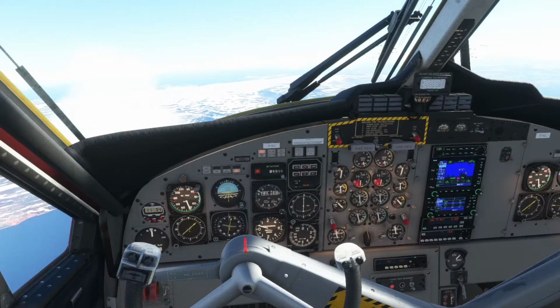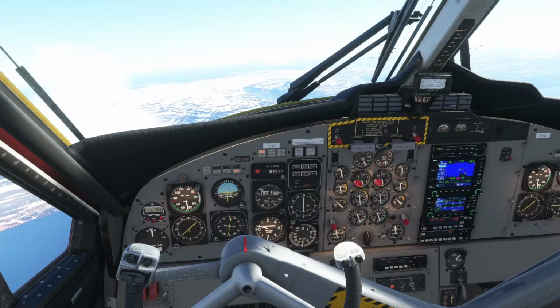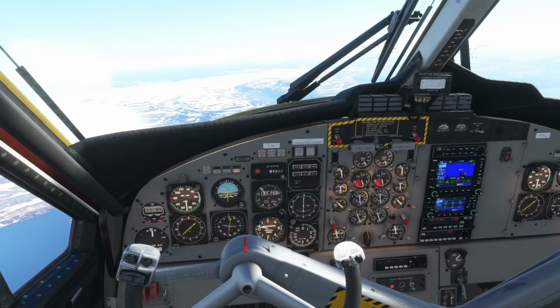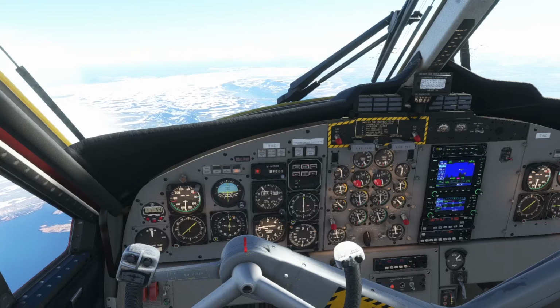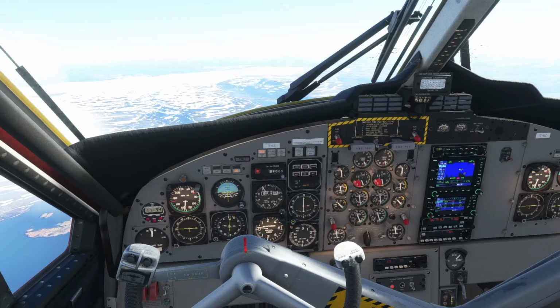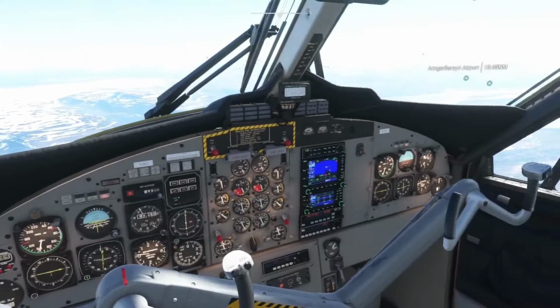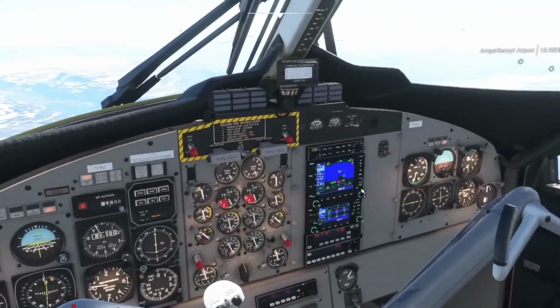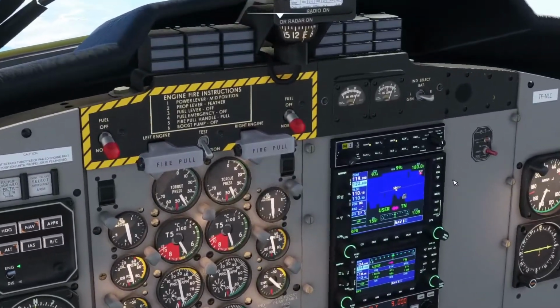Your engine's getting a little warm here. Okay, we don't need to worry about this now, we just need to worry about 373. We'll be direct to Tango November, 180 miles away.